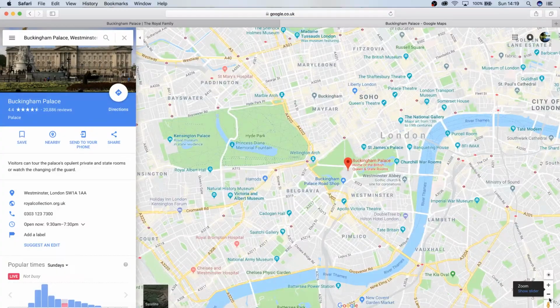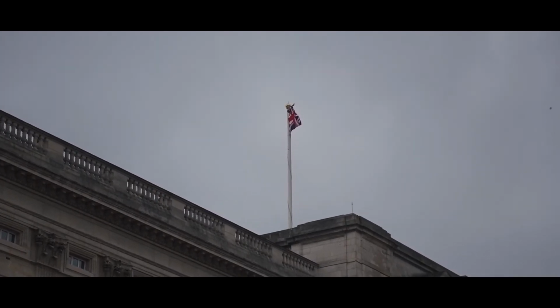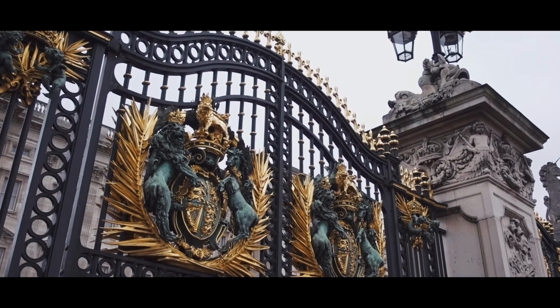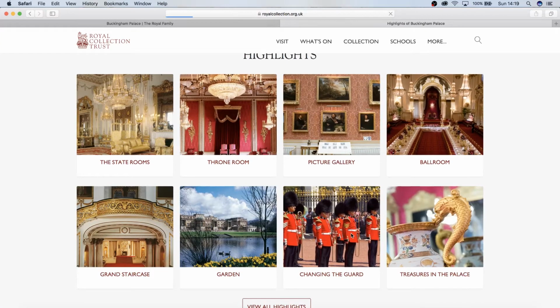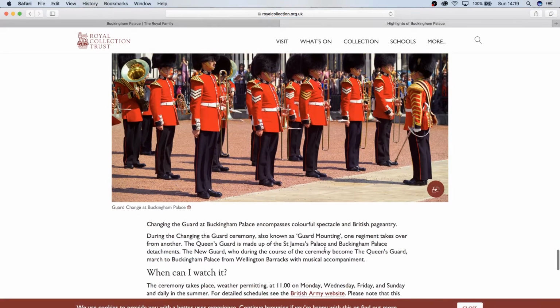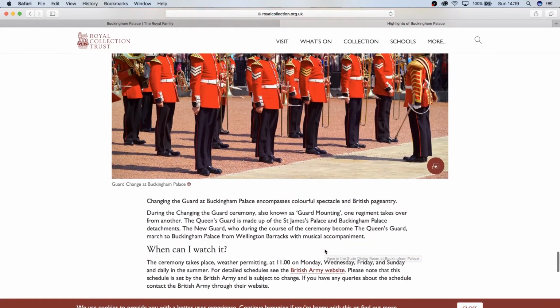Now, Buckingham Palace is obviously one of the biggest activities to go and see, and I believe you can actually do a tour of Buckingham Palace during the summer. However, one of the cool things that you do want to go and see is the changing of the guards, which is basically where all the guards that protect Buckingham Palace change around. And that's at 11 AM on a Monday, Wednesday, Friday and Sunday. So if you are in London on any of those days, be sure to go and check that out at 11 AM at Buckingham Palace.